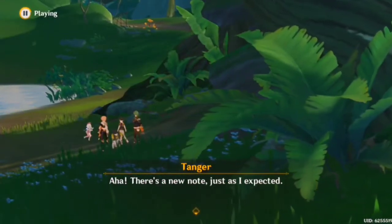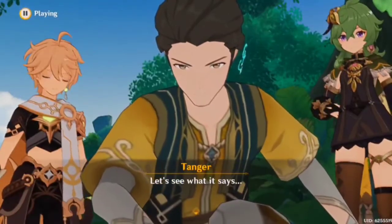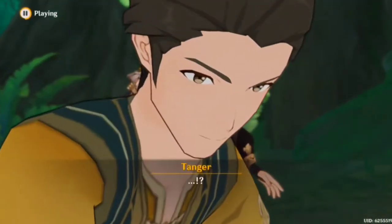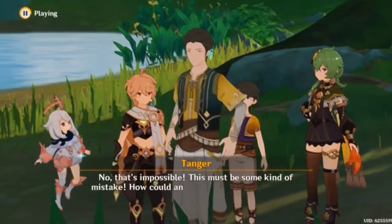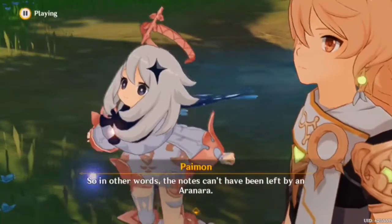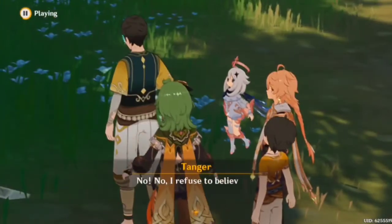Aha! There's a new note just as I expected. Yes! It's the same handwriting, which means it must have been written by the same Aranara. Let's see what it says. Ooh, what could it be? I want to visit Mondstadt during the Ludi... No, that's impossible. This must be some kind of mistake. How could an Aranara go to Mondstadt for the Ludi... Even up? So, in other words, the notes can't have been left by an Aranara. Yeah. If you ask me, they were probably left by a passing merchant from Mondstadt or something. Definitely not an Aranara. No, I refuse to believe it.